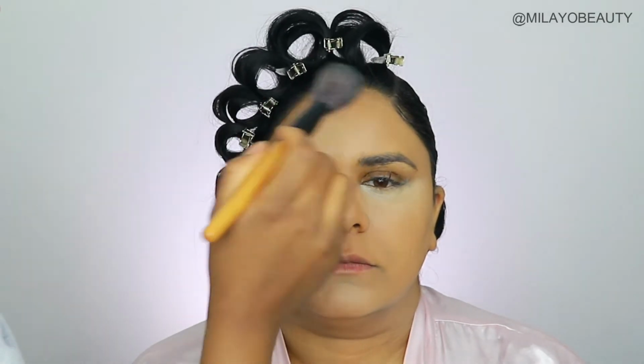After I'm satisfied with that blending, I'm going to go in and set the whole of her face with the RCMA no color powder. You guys know I love this stuff anyway. I'm just going to take that very lightly in that fluffy brush and pat it all around her face. I'm trying to give her that blur effect.